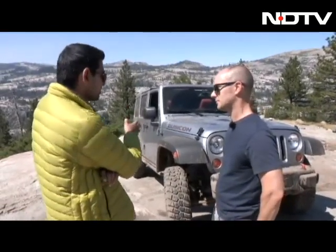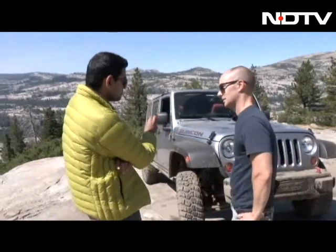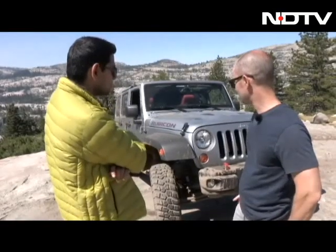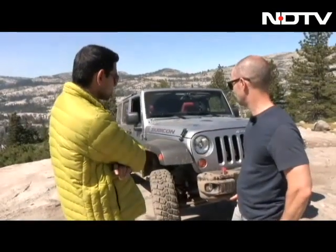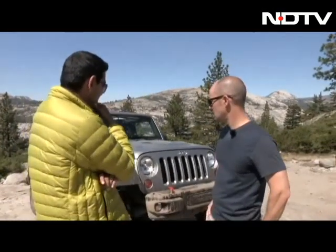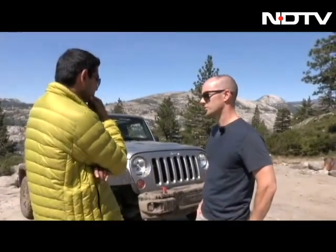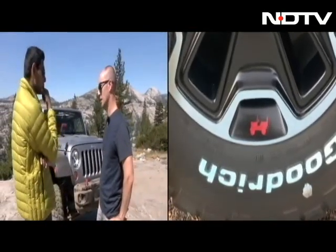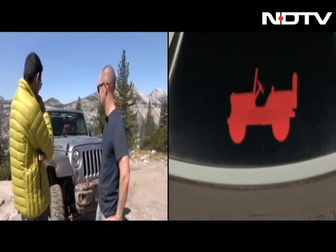Now tell me about the Rubicon. How have you gone about making this visually a little bit different from the regular Wrangler? Yeah, so this one's the Rubicon 10. Below this is even more special. Yeah, exactly, the standard Rubicon. Obviously, it's the wheels and tires from a visual standpoint on that car. It's got its own unique wheel and its own tire, so that really sets it apart.